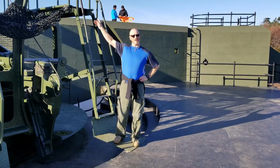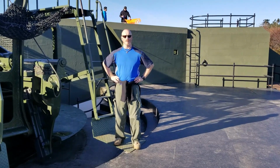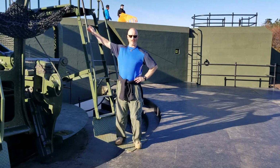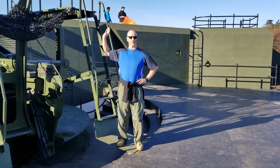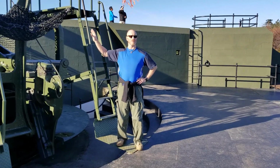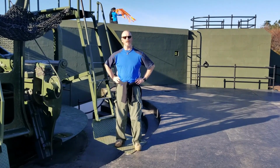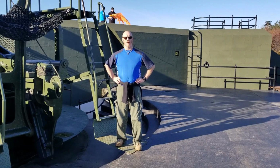These guns here are actually from the Philippines. This base was turned over to the state back in the 1950s to be used as a state park, and these guns were installed here in 1968. They were found in the Philippines, shipped over here and put here to kind of recreate how this place used to look. And they've done a nice job of setting up a couple of these gun emplacements so you can get an idea of how things looked back in the late 1800s when this was an active base.